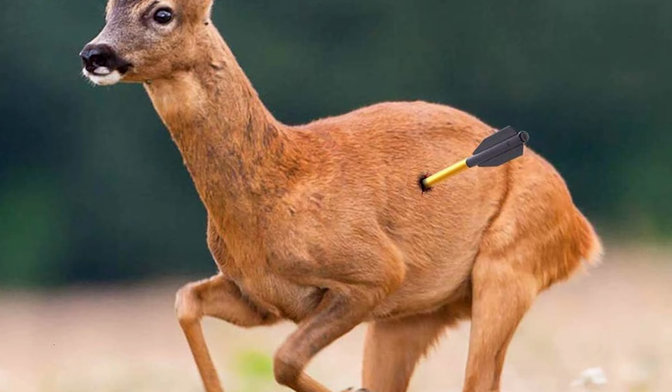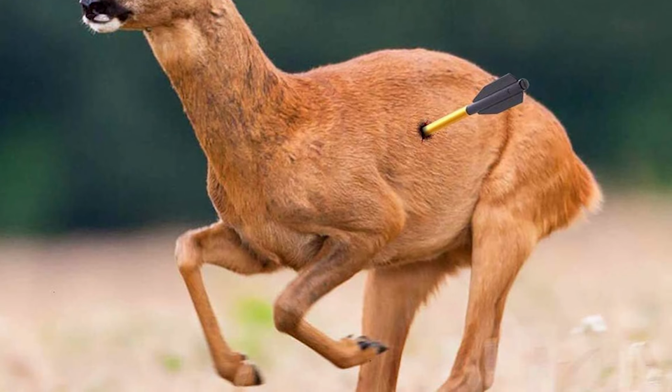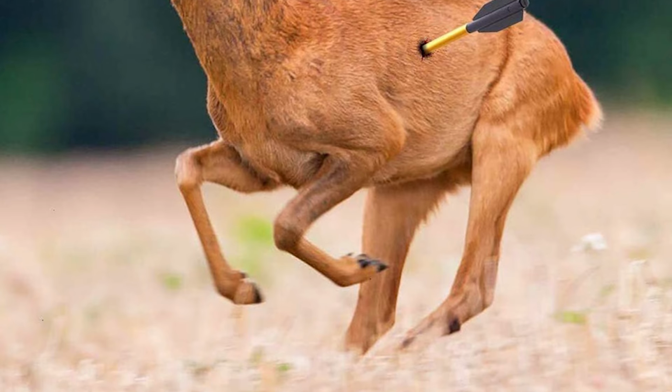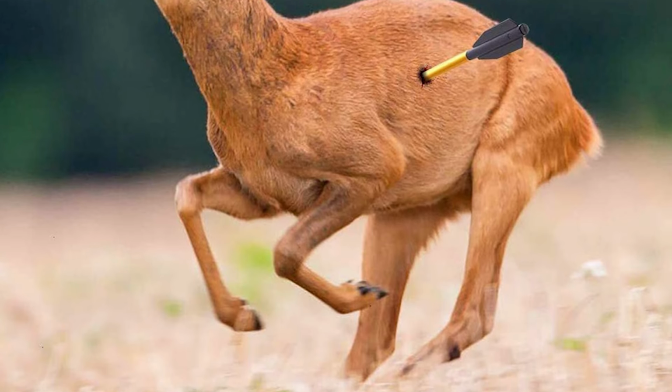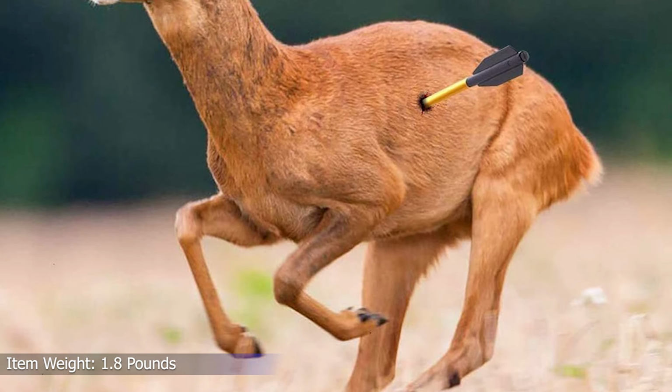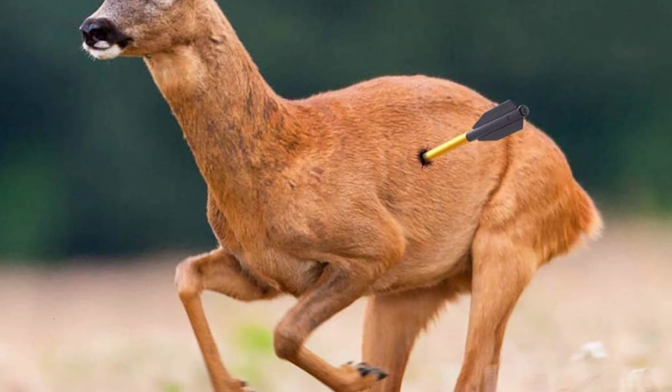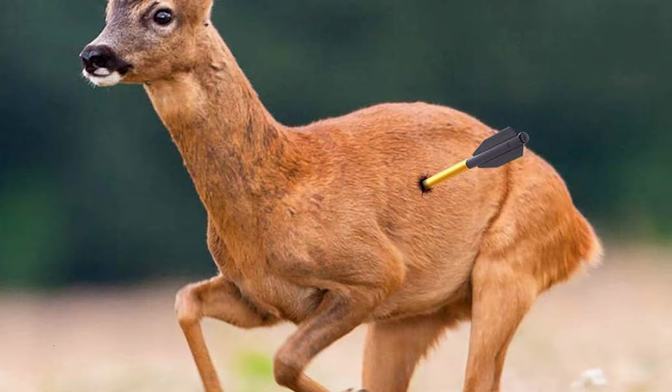Included in the kit are 3 broadhead bolts measuring 7/8 of an inch and 3 aluminum bolts. A paper target is also part of the bundle, giving users a way to practice right away. With these items, this crossbow supports small game hunting or general target shooting.